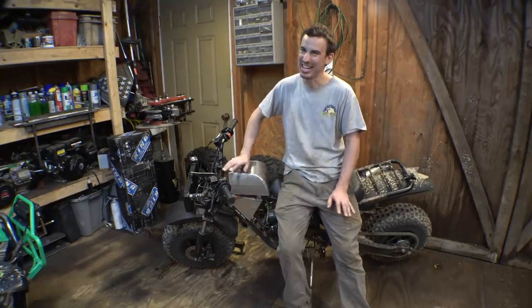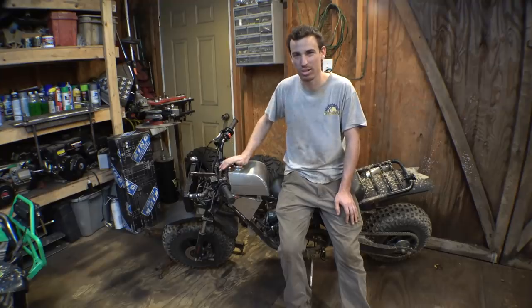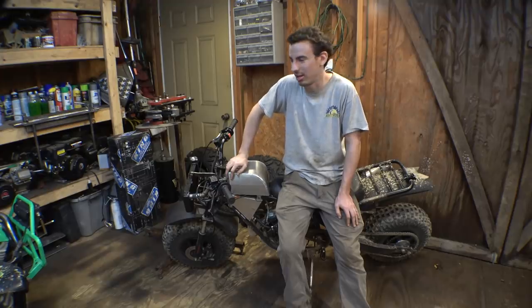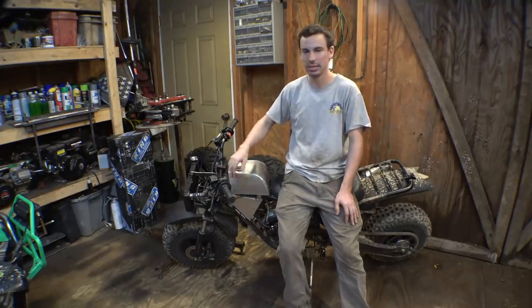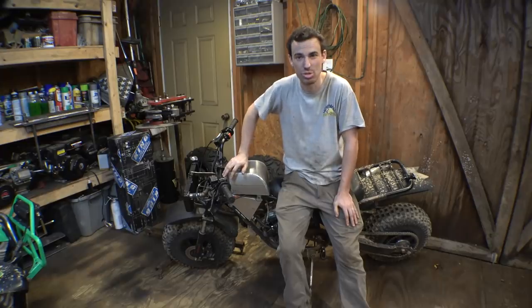Now, I'm kind of leaning towards the colors of red and black, just because red is a Honda color and this is a Honda engine. Let me know if you guys have any other color choices that you want me to consider, but if not, I'm just gonna choose red and black. I'm not really sure when we're gonna get to painting this thing, because I'm working on a bunch of other stuff right now, so I'll hopefully be able to get to that soon.